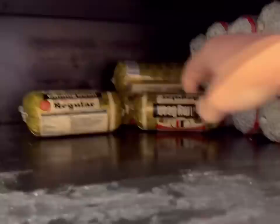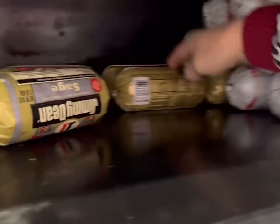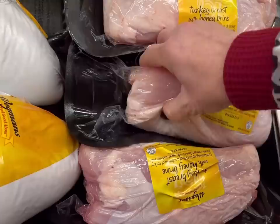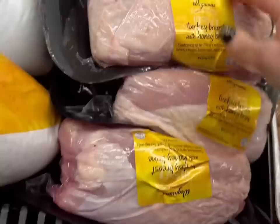Sometimes you can find the big ones of these, but I'll just get a bunch of little ones. Oh, it's got the sage in it. Oh, this is regular. That's regular. But then sage. Sage. This one with the honey brine, so good. Okay, gonna get several of these.